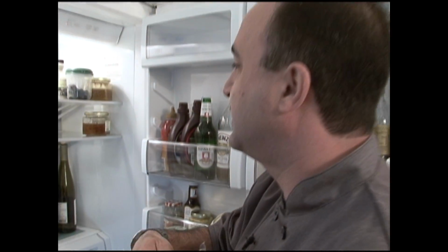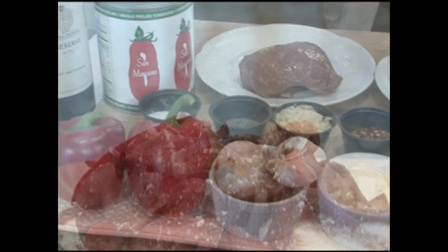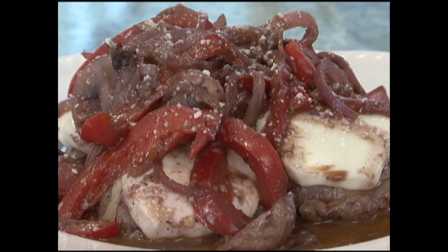We found some peppers, onions, and mushrooms that were in the refrigerator. There was a can of San Marzano tomatoes that we found in the cupboard. We used it to make a filet pizzaiola, which is an Italian staple dish.